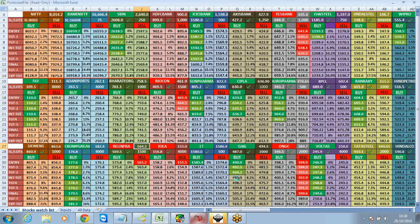So GAIL is finally moving, 495.90 will be the intermediate target for that. So that will be roughly around 5000 rupees profit on GAIL.